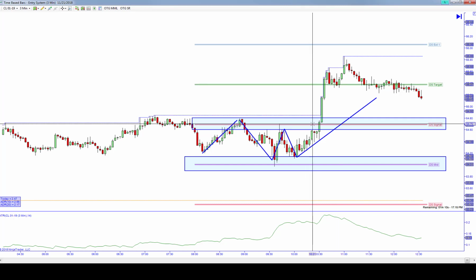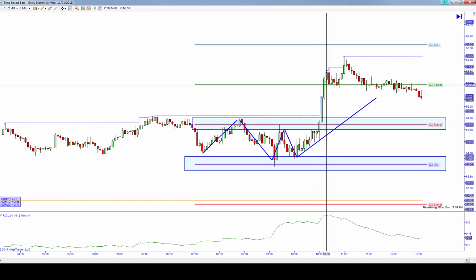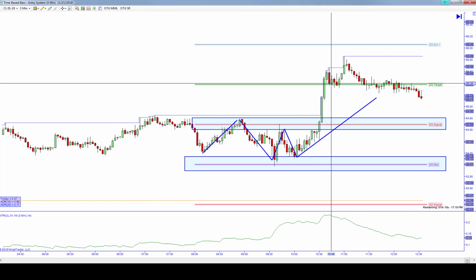And so ultimately, the market comes down through. We get in. And then in 2 bars, really, in a very small amount of time, the market rallies all the way up into our target for a $1,380 trade, or 138 tick CL trade on, ended up being 2 lots. So again, a very, very handsome trade here today.